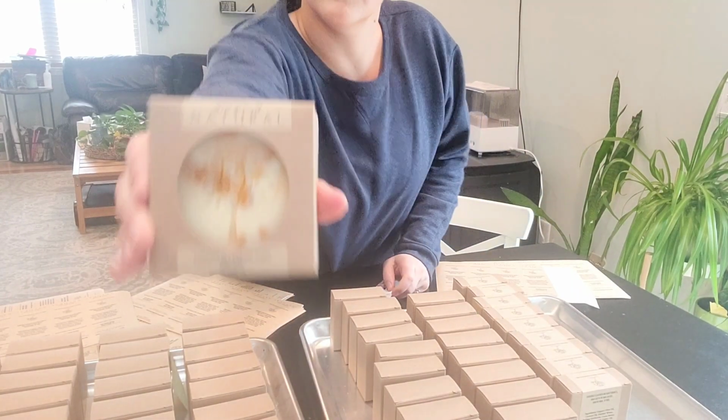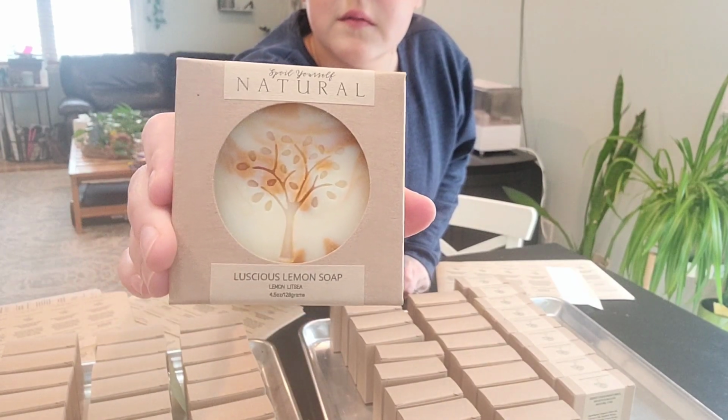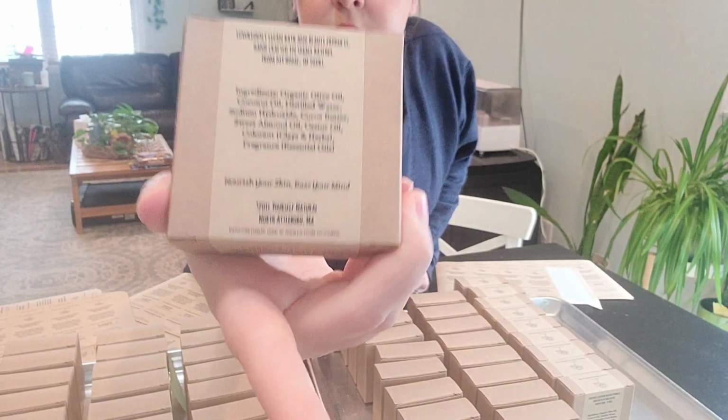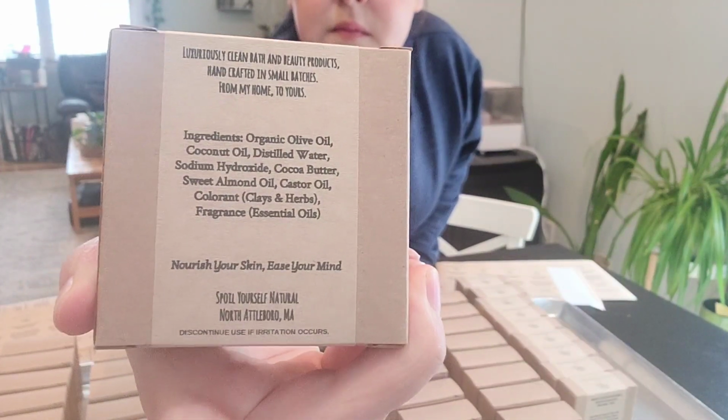So with that being said, we are going to get started on making a couple products and labeling, and I will take you with me. Let's go. So here is my bar soap all labeled. You can see it looks a little bit different than what some other makers do.